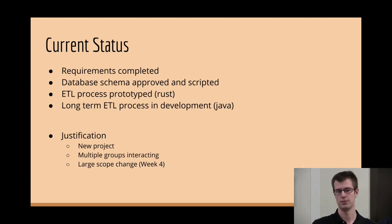So the current status of the project is that we have our requirements completed. We have the schema set up and approved. The ETL process is prototyped, and we're working on the long-term ETL process. Where we're at right now is because this is a new project. We just started this year. There's a whole lot of intergroup communication that we need to iron out, and it's taken quite a while to get requirements with some changes that have occurred throughout.